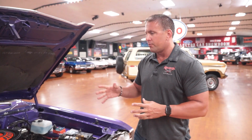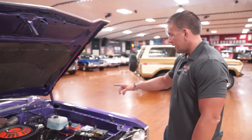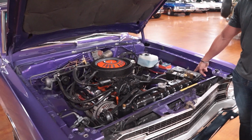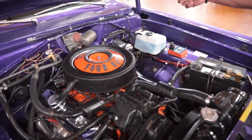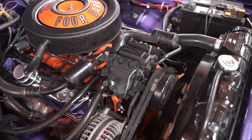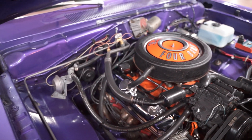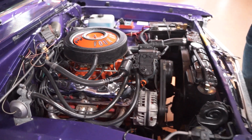1969 Dodge Dart Swinger. Beautiful car I'm about to present to you. 340 car. It does have a fender tag. There will be a picture of the fender tag on our website. It does have power steering. It does not have power brakes. But it does have, right here, this big bulky thing sitting right in front of the air cleaner, that is an AC compressor. It does have AC, it does work, it does blow cold. I've driven the car, so I do know.